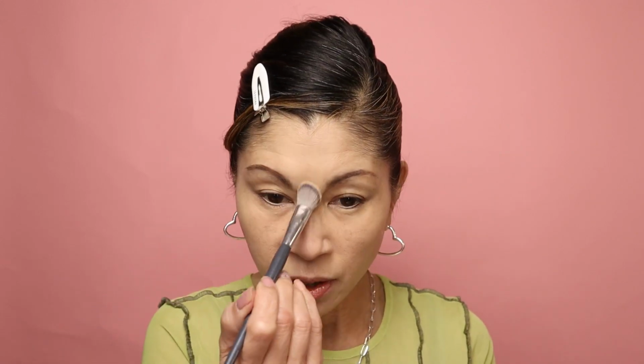That way, it is a translucent shade. It doesn't change the color of my concealer. And we want to maintain that shade that we so lovingly picked out. But if you use translucent, it'll just lock everything in place and maintain the integrity of the concealer shade. That looks so good. Okay, foundation, concealer, setting powder, we're good to go.